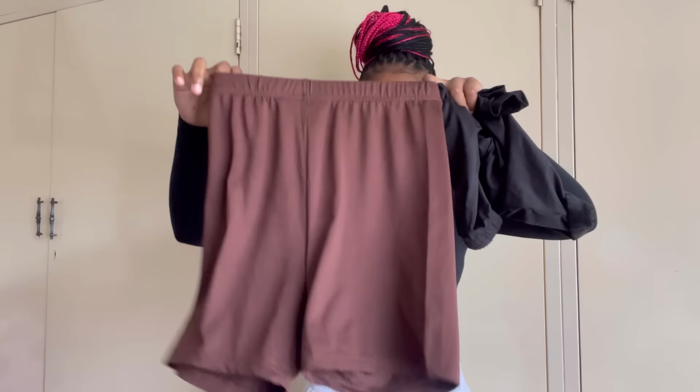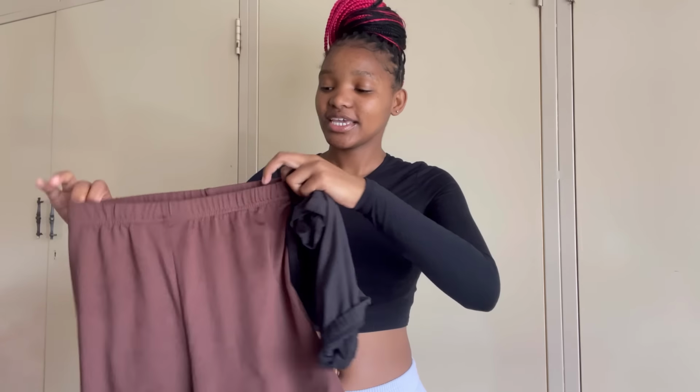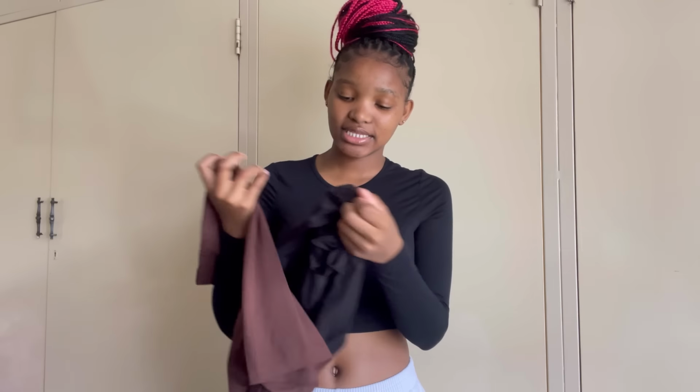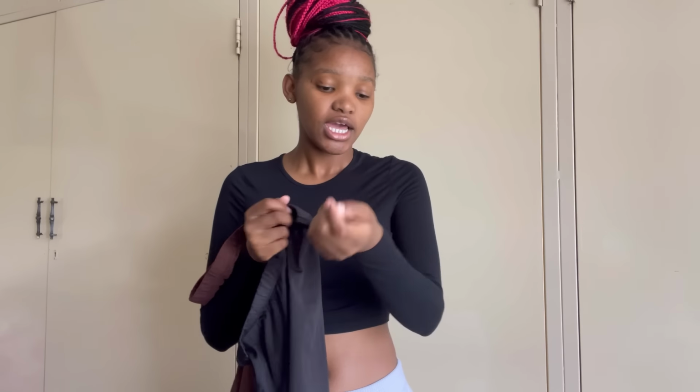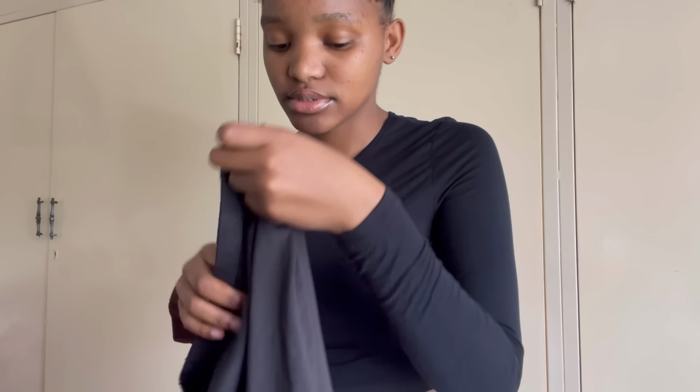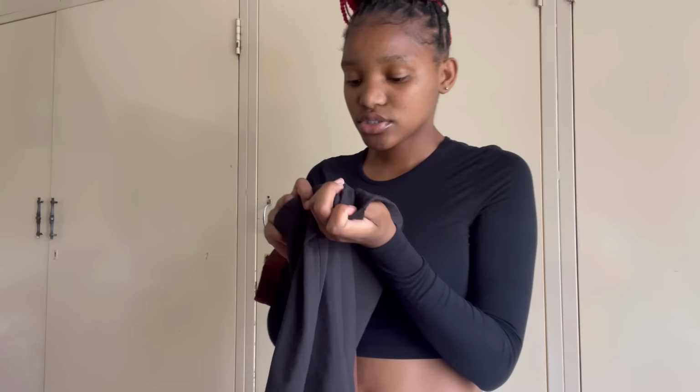And I bought two biker shorts. A brown one. The story behind this one. I bought this brown one, like the biker shorts are literally meant to wear under clothes, you know, it's not the quality that I was expecting. I don't know, is it cotton or polyester or whatever? It's not the quality I expected from the biker shorts.